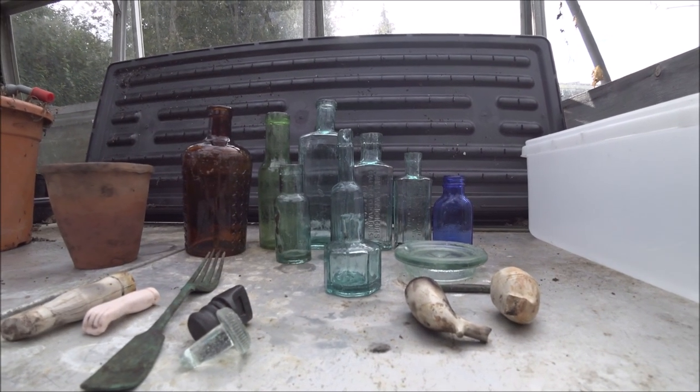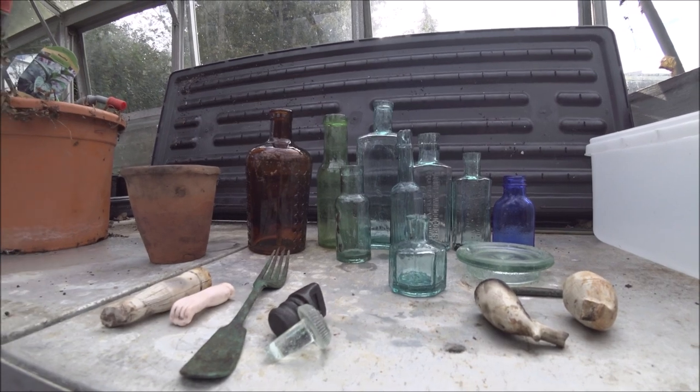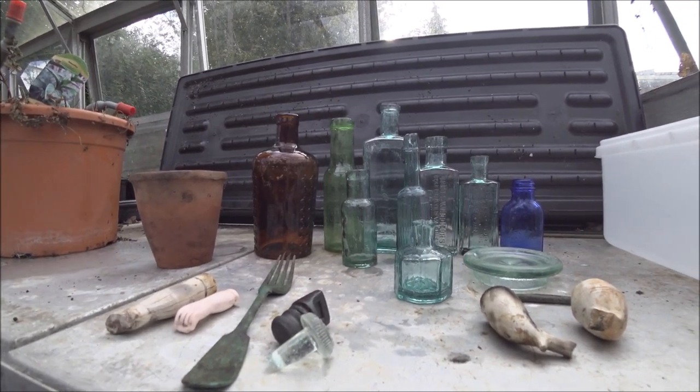Right guys, so here we are with the stuff cleaned up from that day. Just in the greenhouse here now, just to give you a quick look through.